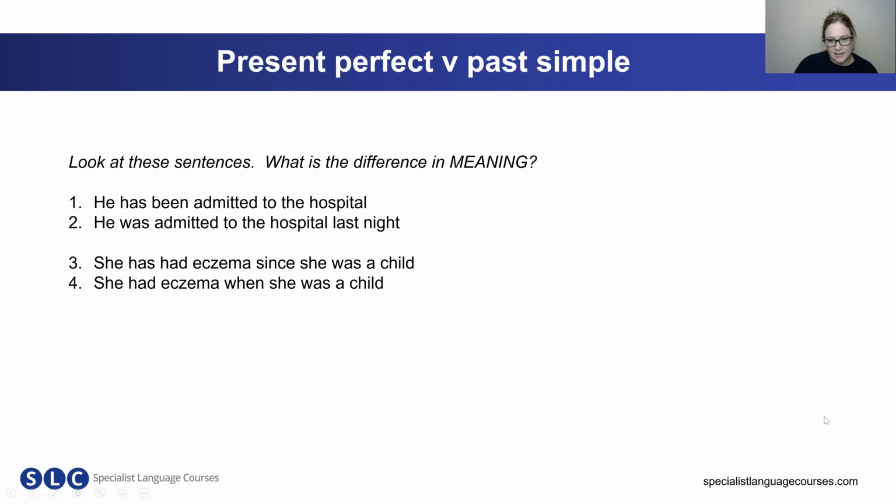Okay, let's take a little look. So the first one, he has been admitted to hospital. Here, we don't know when he was admitted to hospital. We're assuming he's still there now and that perhaps it was recent, but we don't have any specific time added. If we look at the second sentence, he was admitted to the hospital last night, we've got a clear time reference. It happened last night, and therefore you've used past simple.